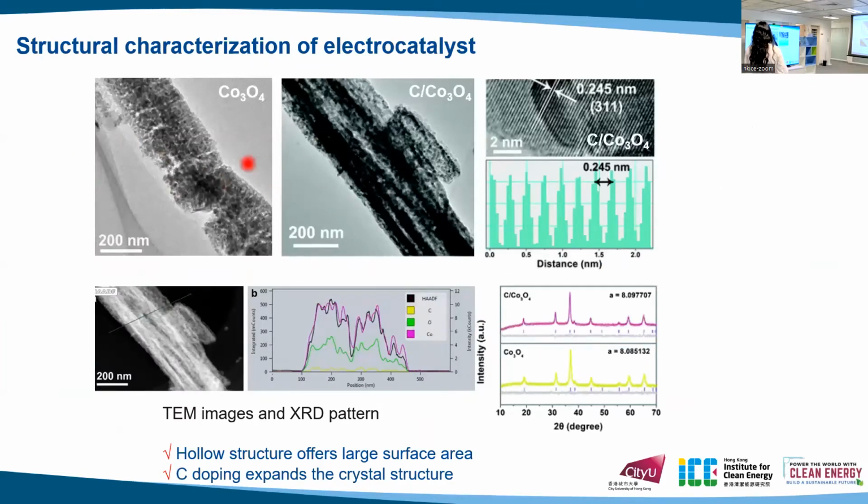In the TEM images, as you can see, the undoped cobalt oxide is solid, while the doped one has a hollow structure, which is further verified by the EDS profile. In addition, high resolution TEM images show an interplanar distance of about 0.245 nanometer, corresponding to the 311 crystal surface. Through the refining of the XRD pattern, we can find that carbon doping expands the crystal structure of the catalyst. And this hollow structure can provide large surface area for more efficient catalysis.